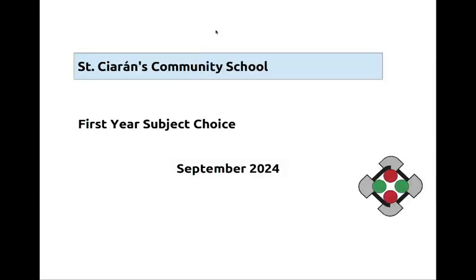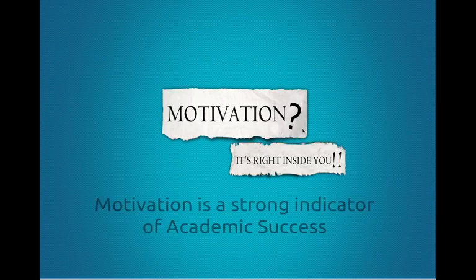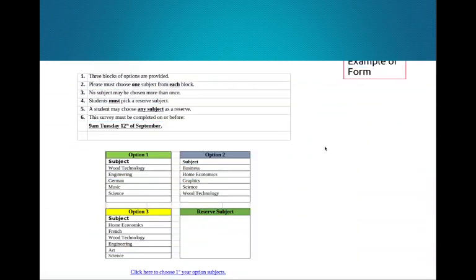Okay, so what follows is a brief presentation on subject choice for incoming first years 2024. So we always begin by just reminding students that motivation is a strong indicator of academic success. So coming to school prepared, attending school, coming in with a positive attitude is very important, especially in first year, just to get things started.